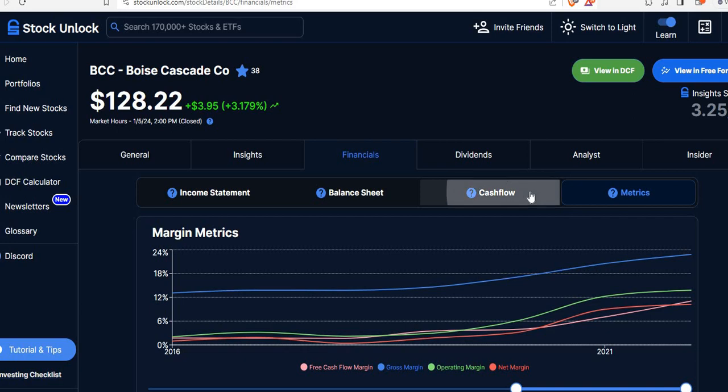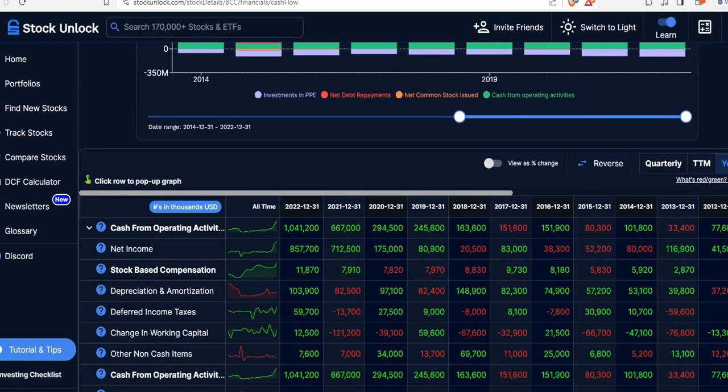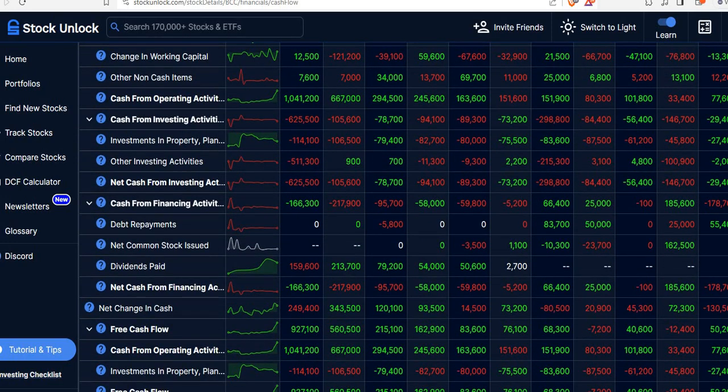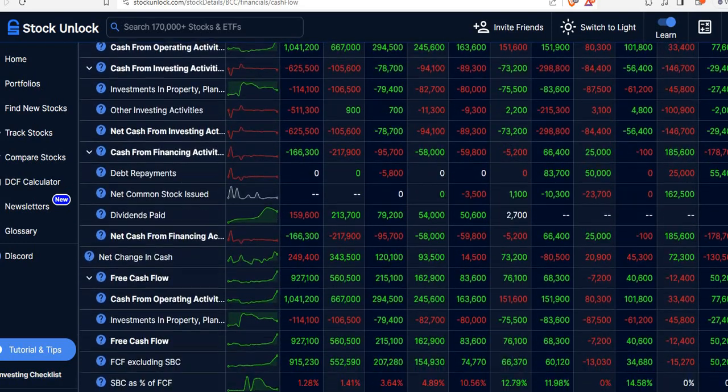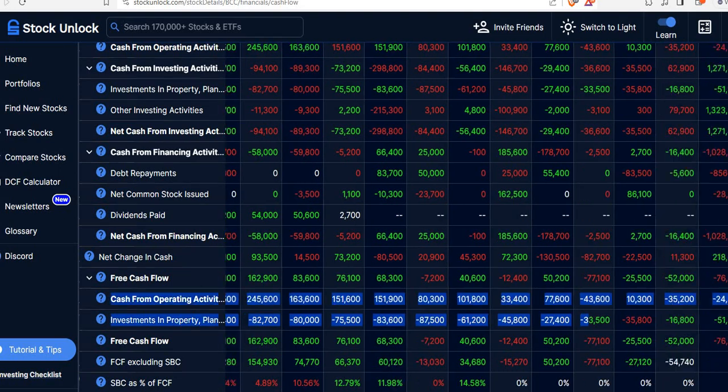If we look at the cash flow, free cash flow is 927 as opposed to 162 in 2019. They weren't even over 50 until 2016. So they're growing very, very quickly. But I think they've gotten a little ahead of themselves. That's more than likely the case here. They've definitely gotten ahead of themselves, which is why I want a pullback before I take a position.